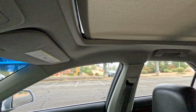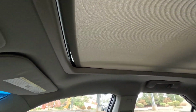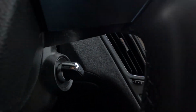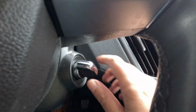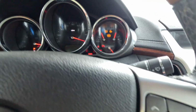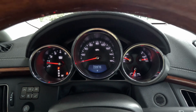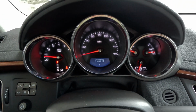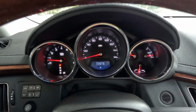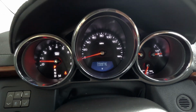It does have this big honkin' sunroof, which I don't really know how to use. Let's start it first. It's the 2010, so it's got this generation of keyless where it's on a button, but it does have the smart key you keep in your pocket. You just turn this nubbin. Is that what we call it? A nubbin? I'm calling it a nubbin. But yeah, starts right up. There's our mileage, 11,838 and counting.